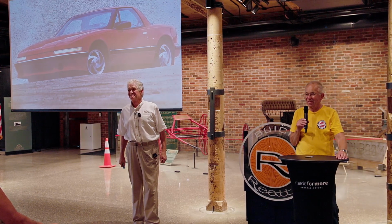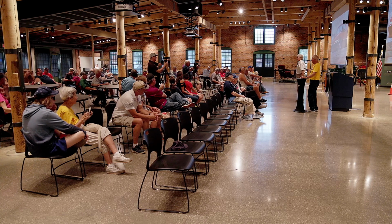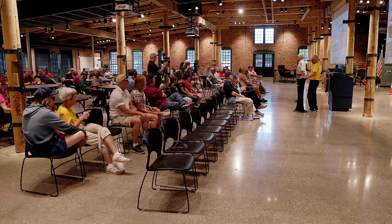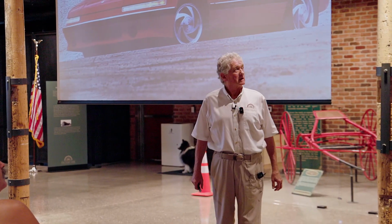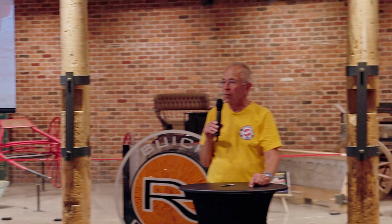What happened to the hull after it was crashed? Was it just crushed? It's just crushed. Scrap.